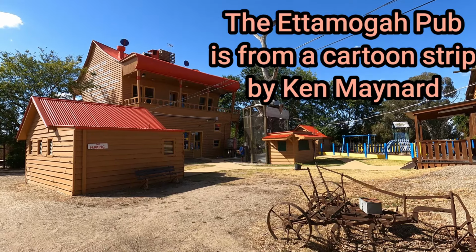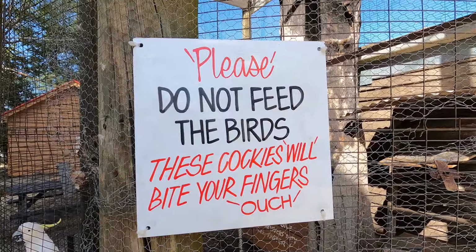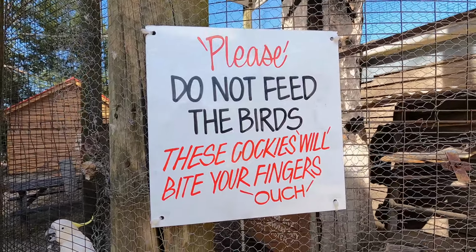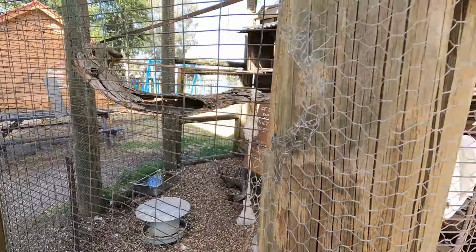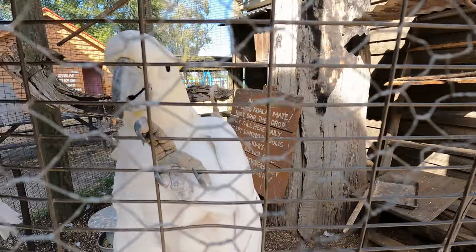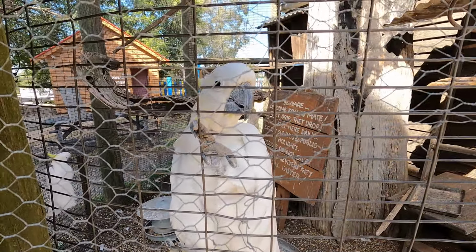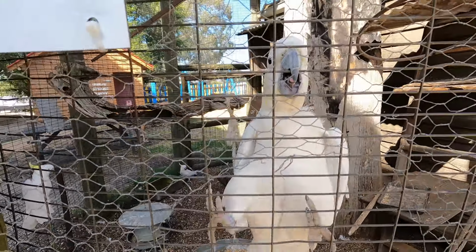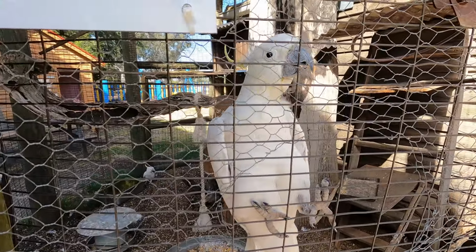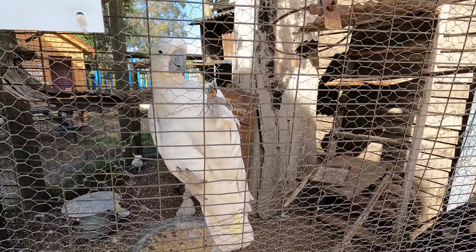This is the back of the pub. Where are you? Oh, you're going to bite my fingers. That's what it says. These coggies will bite your fingers, ouch. Exactly what it says. Yep, not kidding, that's what they said about you.